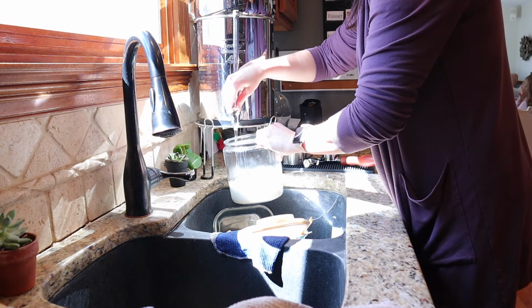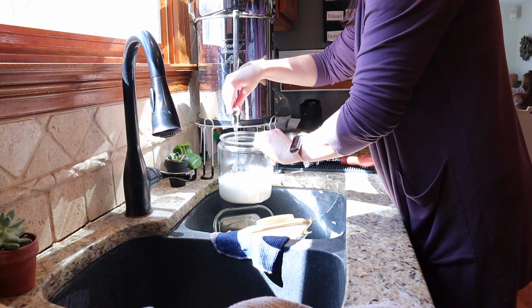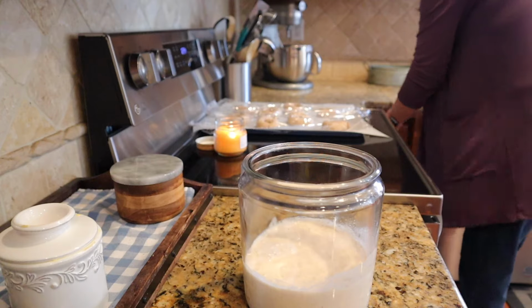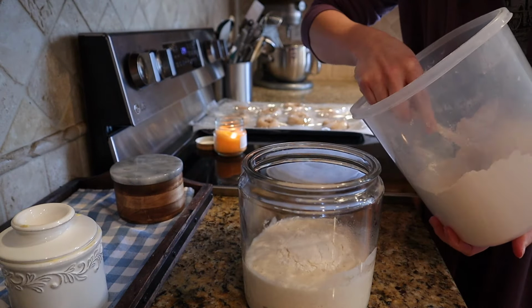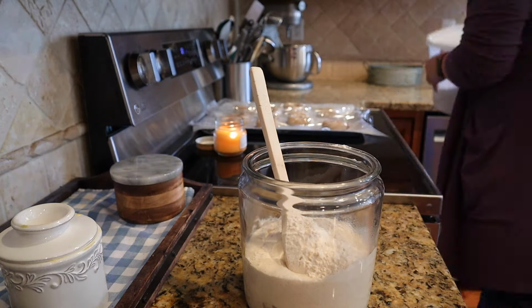While I'm at it, I'm going to go ahead and refresh my sourdough starter. I will probably make some pancakes this week as well as a loaf of sourdough bread. A lot of times my sourdough starter just remains out on my counter, and I like to keep a good bit of it because, again, I use it for pancakes probably once a week.